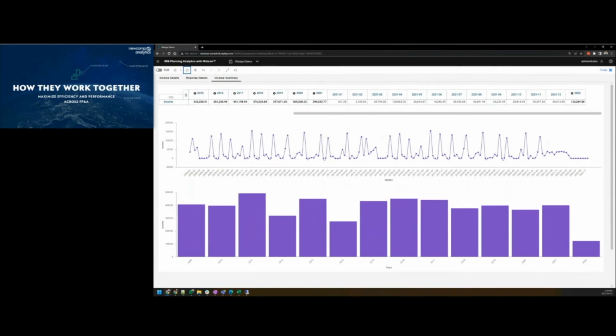So hopefully you guys see the power and the value of that. I'm going to turn it over to Doyle Bond from JD Irving, who's going to walk you through a real-life example of connecting Alteryx and Planning Analytics. Over to you, Doyle.